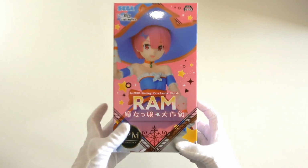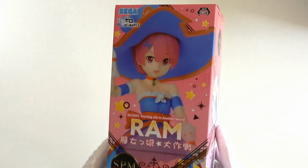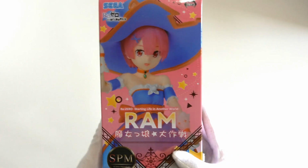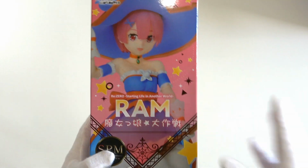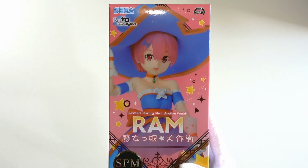Today we're going to be opening up the Ram Magical Girl figure that came out a little while ago. I believe this was released at the beginning of September, and as soon as I saw it in the game center, I immediately fell in love. I know she's not my Rem, but she is the twin of Rem, so very excited to be opening this up. Let's kick things off though by taking a look at the box.